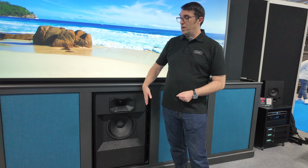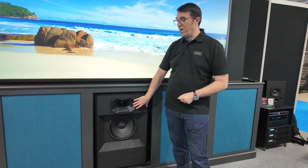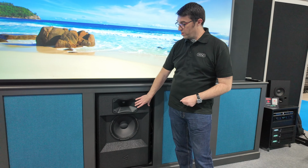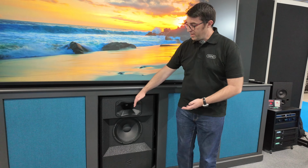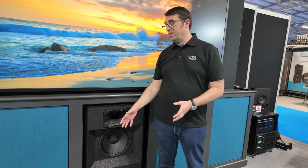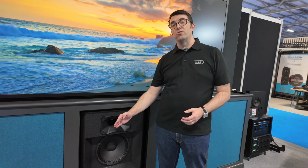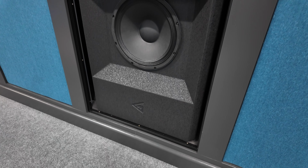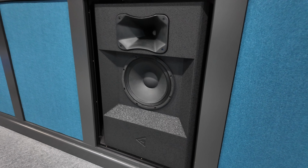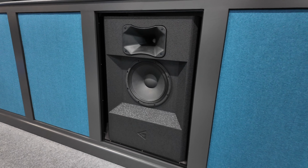Now, I made a point of stressing that this was an M12C model. Elsewhere in our demonstration, we have M12L and M12R models. In those products the actual horn is angled so that we can aim the sound at the listening position without having to rotate the whole speaker. That helps us to save space in the baffle wall, and it simplifies the design of the baffle wall. So it's a very easy speaker to integrate, despite that very high level of performance.